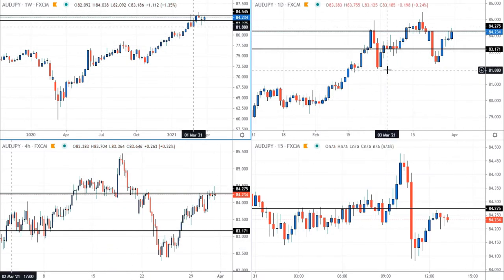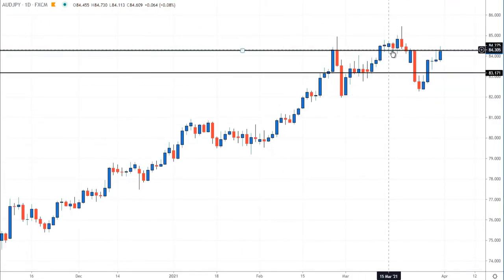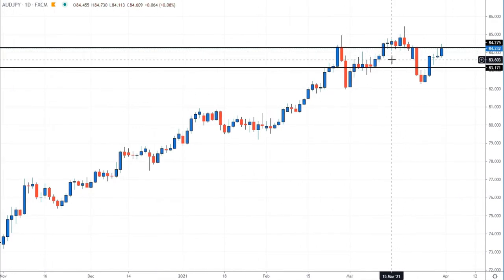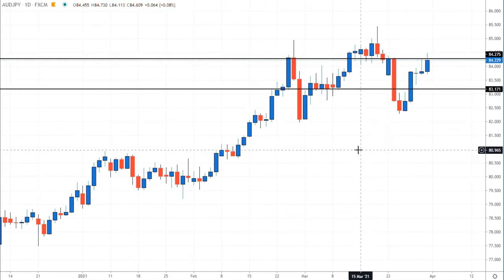So on the Aussie yen pair, we've come up to this level. This is overall in an uptrend, by the way, so this is a counter trend trade, and you can trade counter trend as long as you have the proper factors in your favor. This is a good level of resistance. Look how price moved down very hard from here.